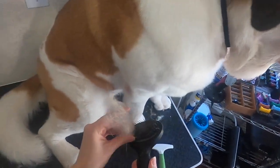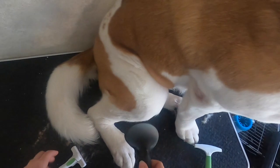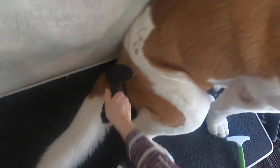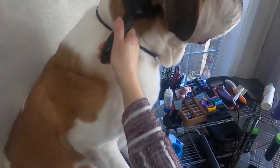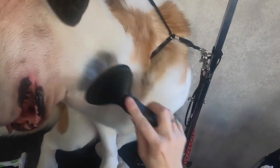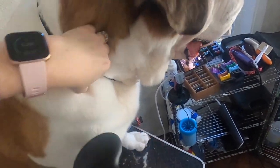I can't imagine how big you'd be if you were a boy. You'd be even bigger, probably. What are you doing, Rosie? Does that feel good? Yeah. Do you like being brushed? Got all that chin hair. Gonna make it flat so I can brush it better. So much extra skin. It's so cute. So cute and flappy.